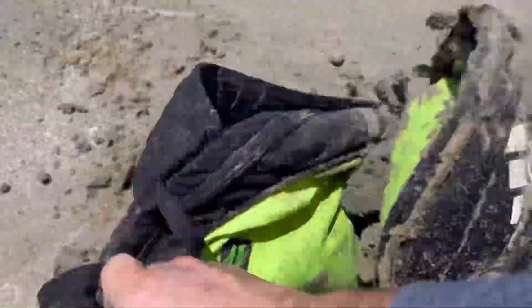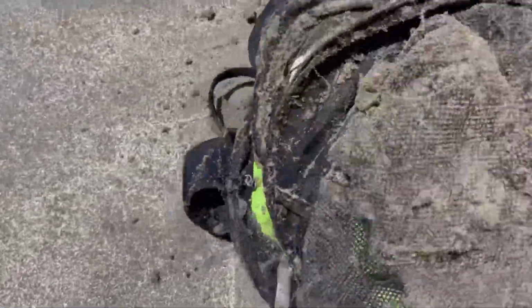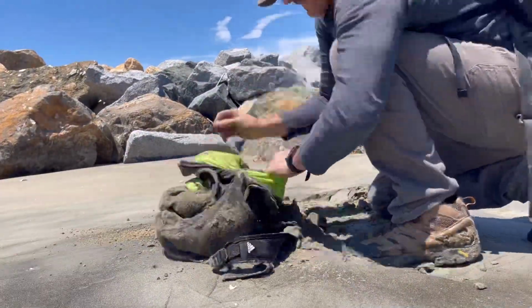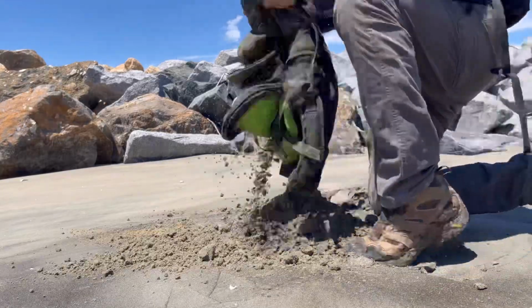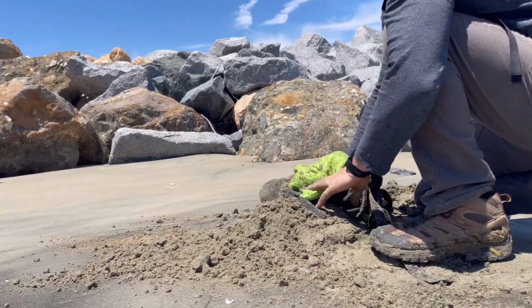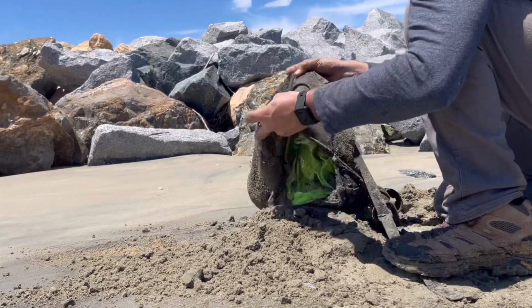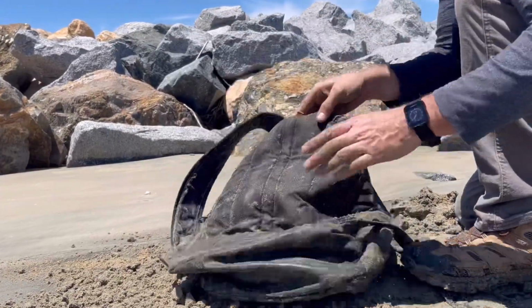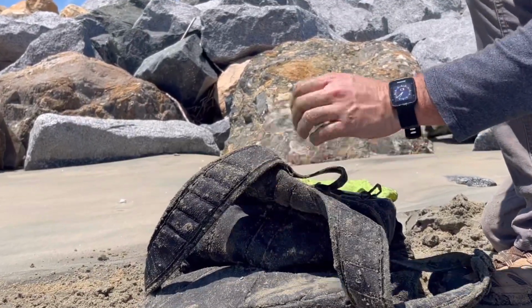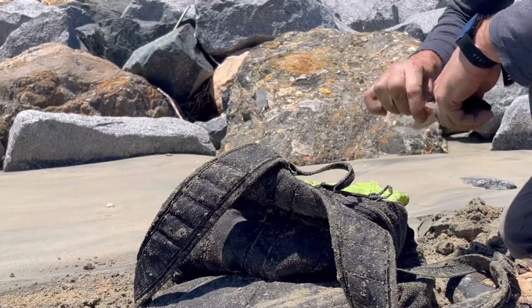Second backpack? Okay, try this one too. This could be the best unboxing ever if I could actually find something in it. One of these days, you guys keep watching. One of these days I'll find something, I promise. Alright, I'm gonna stop wasting time. Let's cut this bad boy open.